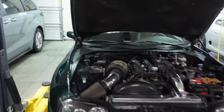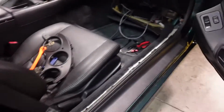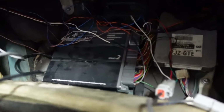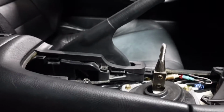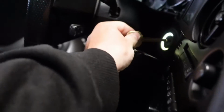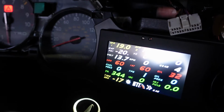And again, I did get the BTI gauge in now. Let's go about here. Again, you can see the old V2 down there, and the BTI gauge is in. Now, if we go ahead and keep the car on real quick, it's going to make a little sound here, guys. There we go, Supra, and you see all the information.